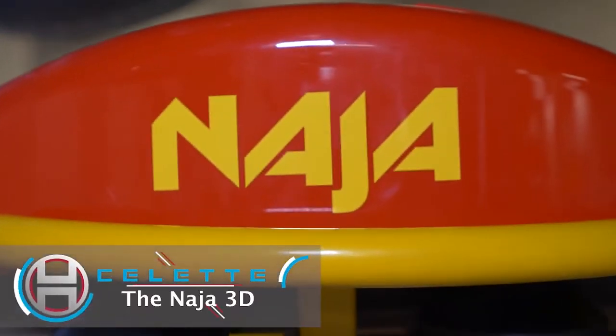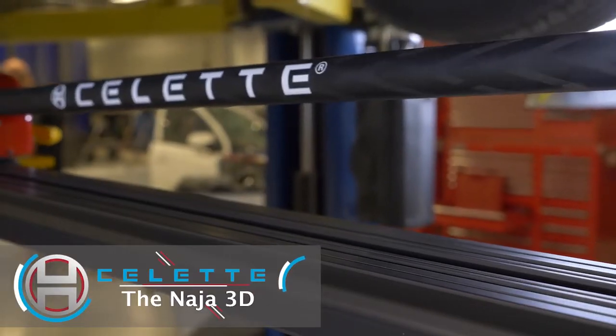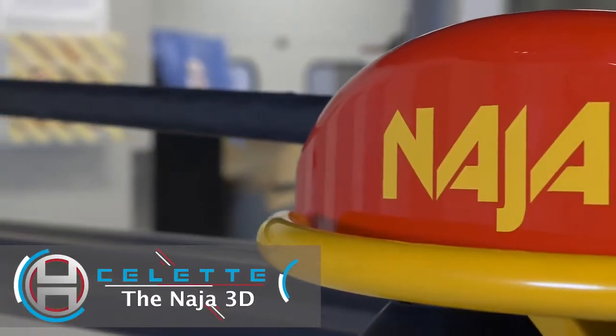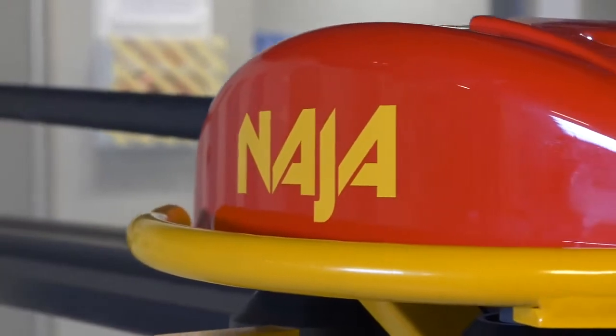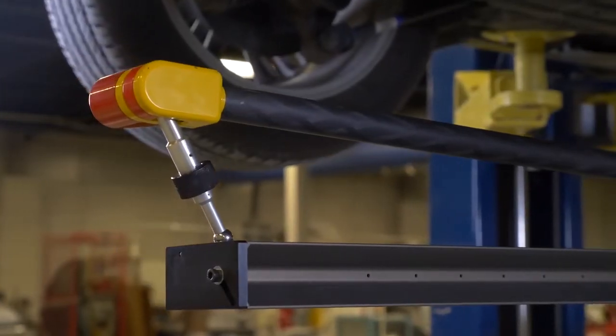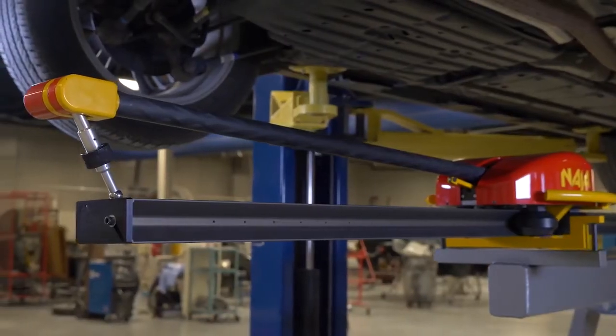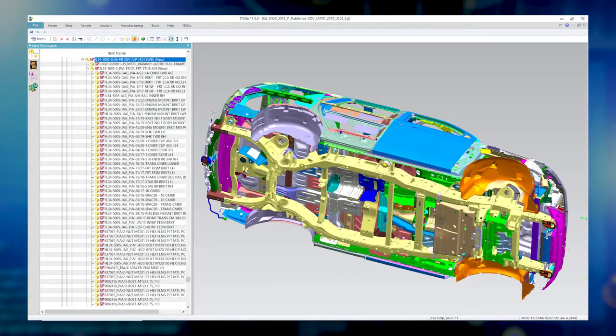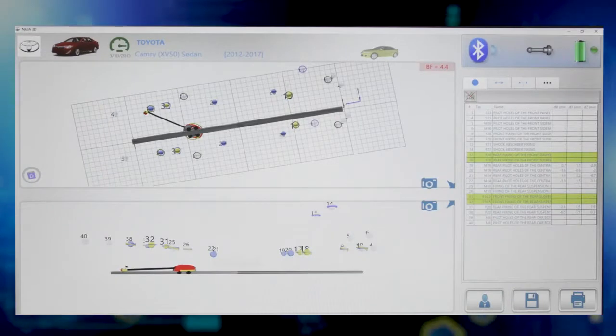The NAJA 3D is one of the world's most accurate and user-friendly solutions for rapid diagnostics, repairs, and reconstruction of today's vehicles. The NAJA 3D is able to instantaneously record highly accurate measurements of the undercarriage, as well as the upper body via Bluetooth communication.